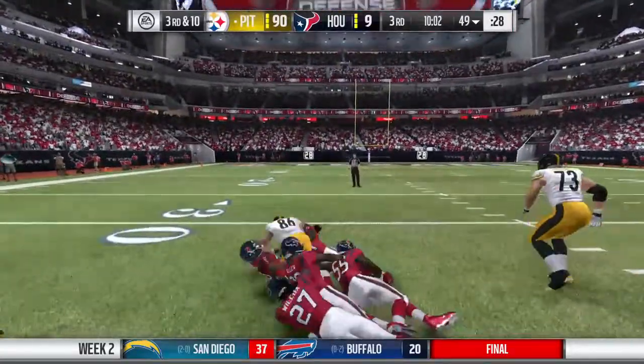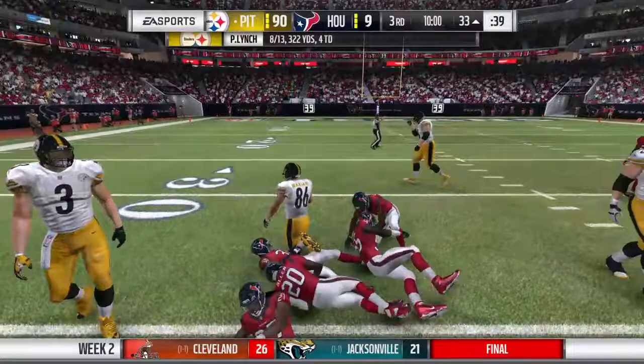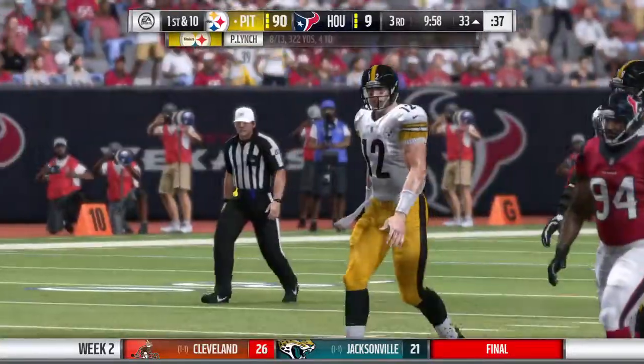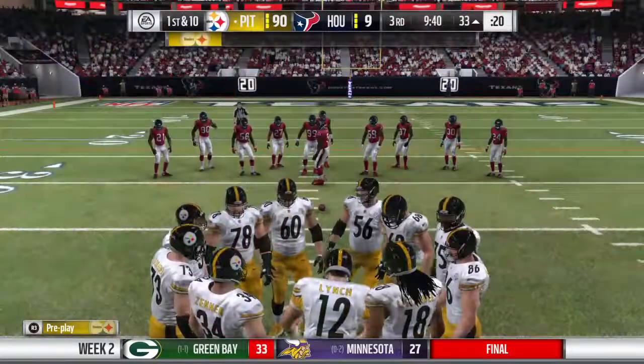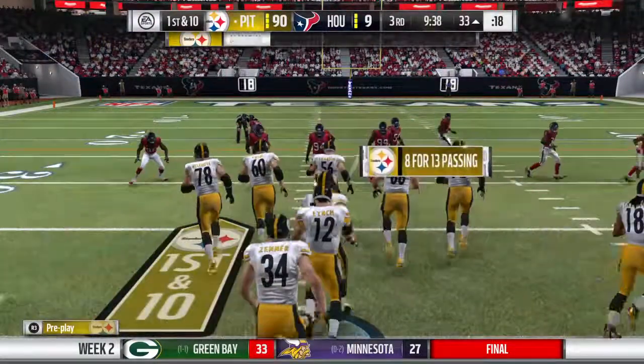Finds an open man, Mariani. And he's able to get it to the 33. Good enough for a 1st down. He's such a good route runner. Shows it there on 3rd down. Very proficient and a good pass.